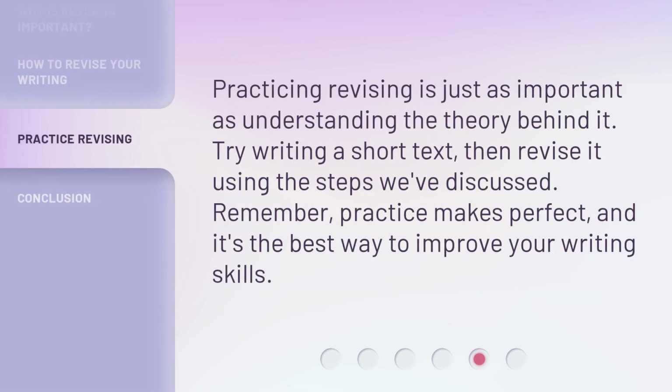Practicing revising is just as important as understanding the theory behind it. Try writing a short text, then revise it using the steps we've discussed. Remember, practice makes perfect, and it's the best way to improve your writing skills.